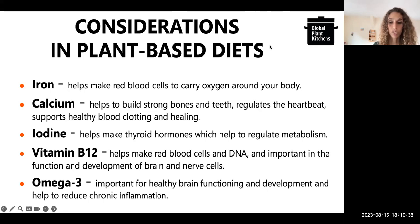And then omega-3, which is sometimes forgotten about. And often we think omega-3 we can only get from fish and oily fish, but there are other sources, and so we'll discuss those. But that's really important for healthy brain functioning and reducing the risk of chronic inflammation.